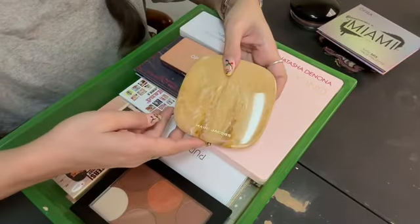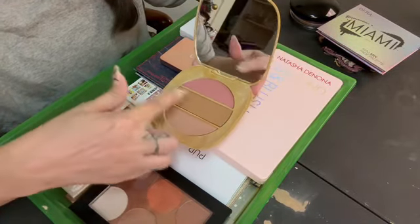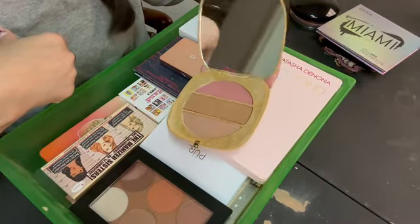Another one that I know I will keep, I got more recently. This is the Marc Jacobs Tantazzle Glow. This was a holiday palette, I think, a couple of years ago. I know people complained about these being narrow. I have smaller brushes, so I don't have an issue getting into these. The formula is nice.